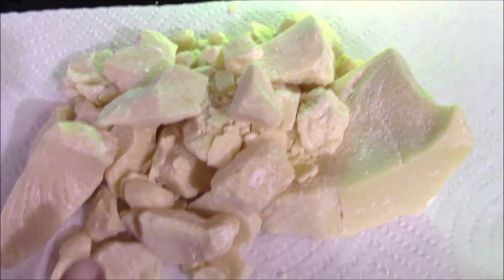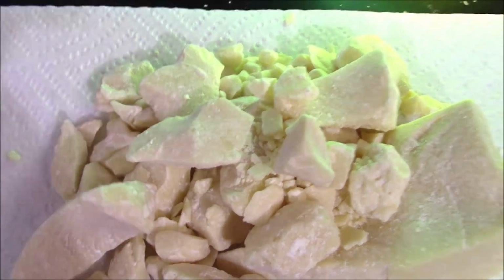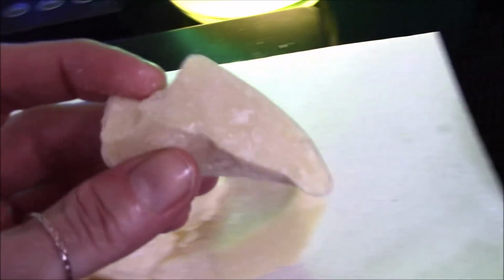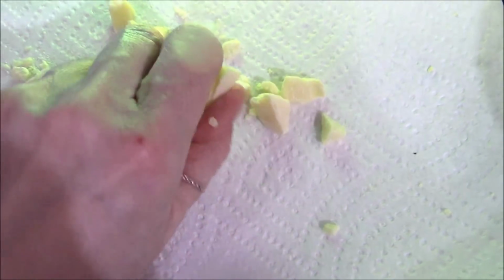Okay, now we're going to add the cacao butter to the coconut oil and cocoa butter. This is the Mayan superfood, food of the gods, as they call it. Very, very healthy. Very, very good. And it makes a really nice smelling candle. Even if you don't want to eat these candles, they smell really nice. They have a very organic, earthy cocoa smell.